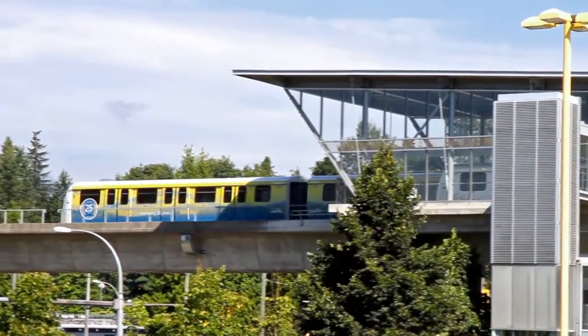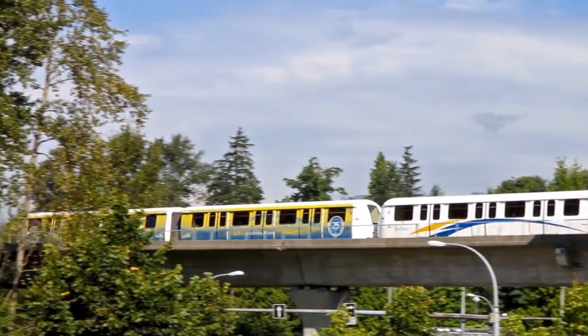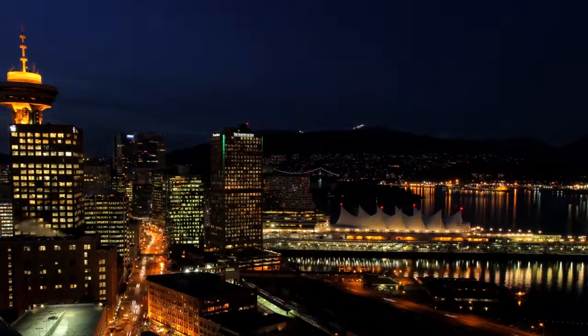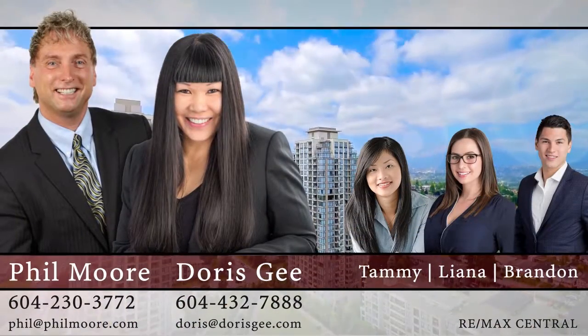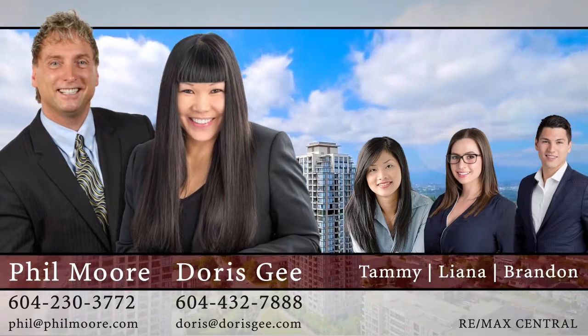It's a short trip down to the sprawling Burnaby Lake SkyTrain station, your gateway to other parts of the Lower Mainland, including into the heart of downtown Vancouver. To find out more about this home, or to schedule a private viewing, please contact Phil Moore and Doris G.